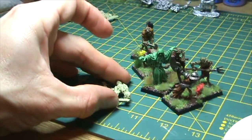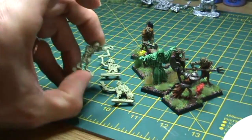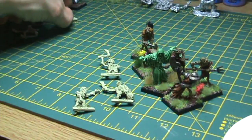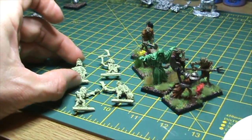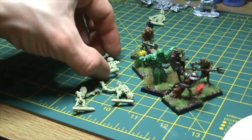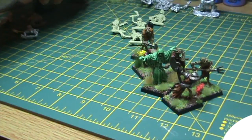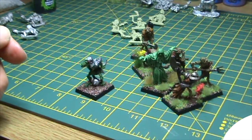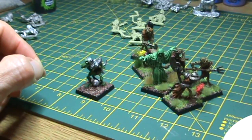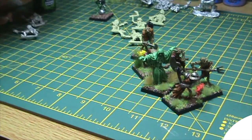So I've got another four zombies, again all Citadel stuff on the go. These have all been base primed with the necrotic flesh spray. We'll just slide them over. And we've got a classic orc there, probably from the late 80s, early 90s. Again, he's half done, he's not quite there yet.